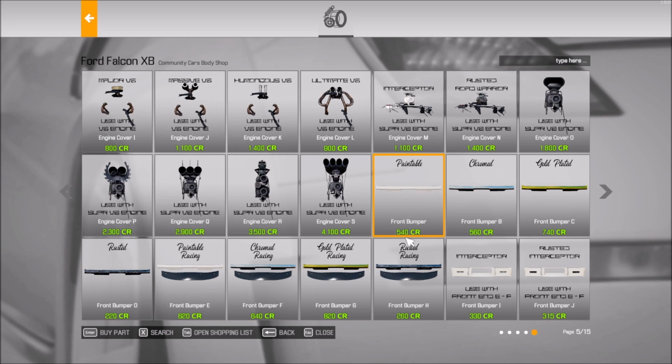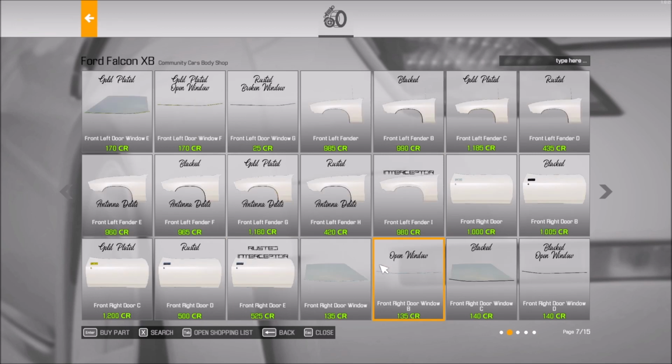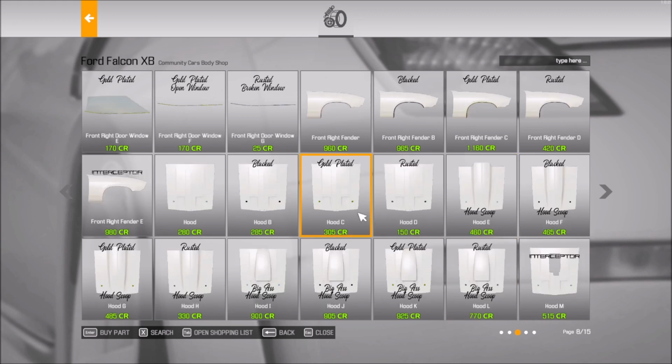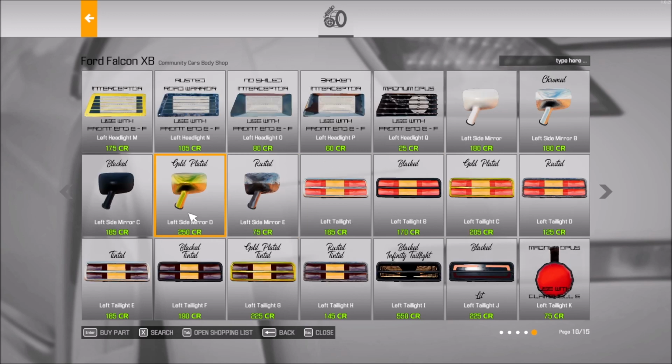Front bumpers. You know, I want to see if the chromed front bumper racing will go on there. I know you guys are probably looking at me. What the hell is he doing? Blackened headlights with the headlights. Oh my gosh. I've got so many different options here, boys and girls. I don't even know what to do.